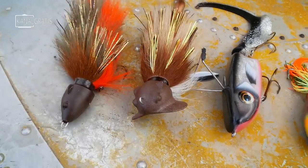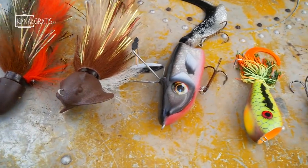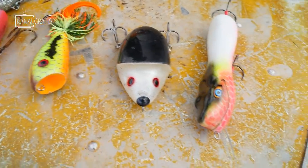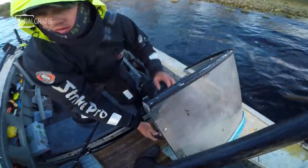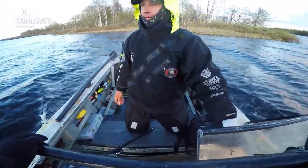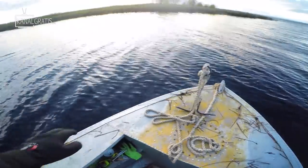We tried the hedgehog and all the other baits during the day, but sadly they were all unsuccessful attempts. But then it was time to try one last spot before going back to the base camp. This is how we do it in Russia. I will drop the anchor down.